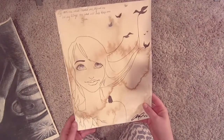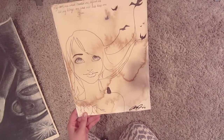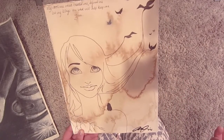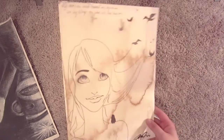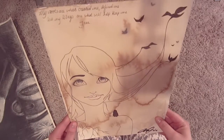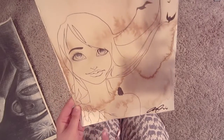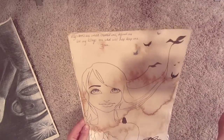This is a piece from a class I took my freshman year of college, actually. It was one of the only actual art assignments we ever did, and I can't remember the prompt, but basically we had to use 3 materials, I think. So I did white gel pen, black ink, and then coffee was my other tool that I used, which is what's staining the paper. And it's just this girl and these little silhouette birds are picking up strands of her hair. And then on this side, it's kind of going down into roots. And it says, "My roots are what created me, defined me, but my wings are what help keep me free."